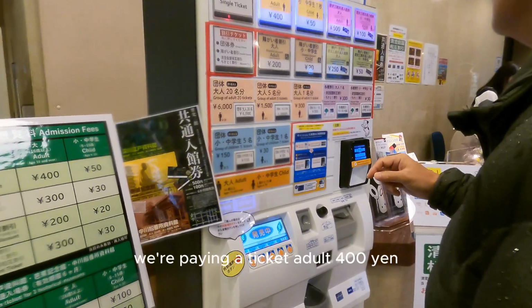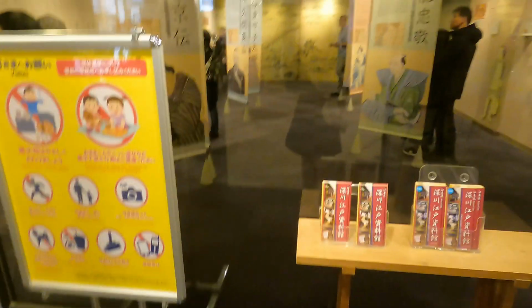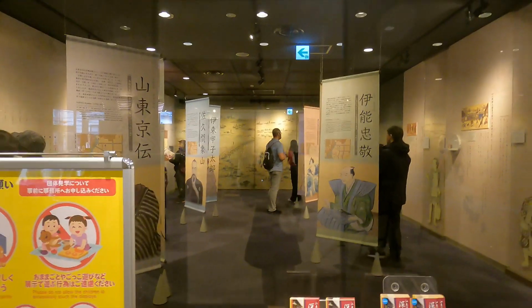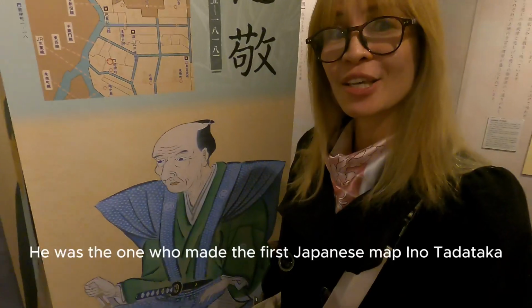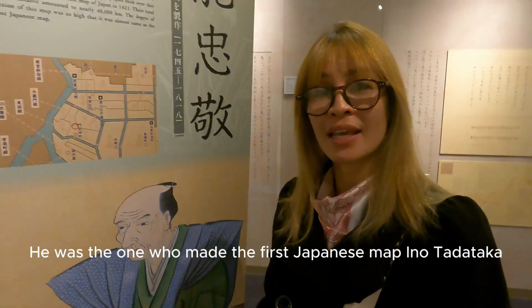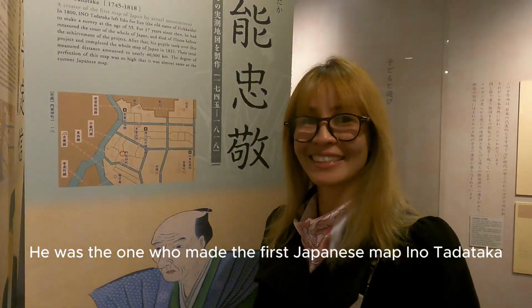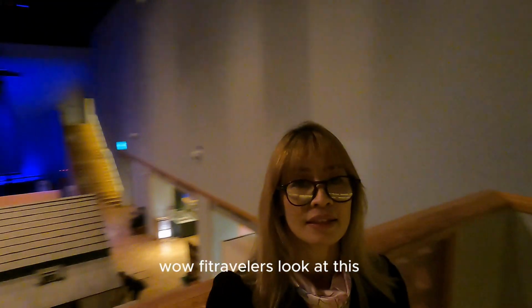Okay, we're paying for a ticket. Adult 400 yen, I think. Welcome to the Japanese Edo Museum, or Fukagawa Edo Museum. This is the most important historical mark of Japan. He was the one who made the first Japanese map, Ino Tadataka. Amazing. Wow, for travelers, look at this.